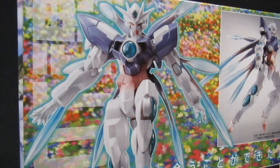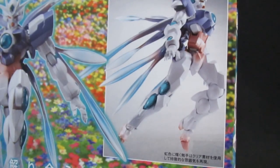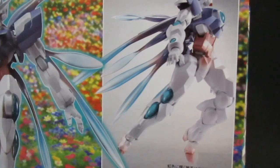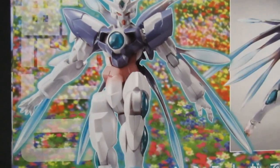To the back now with a large picture of the Quanta in a field of dreams there and peaceful flowers. And it's going to say over here as they show it off there from the side that it is going to have some clear parts in there, so looking forward to seeing exactly where those are all applied. You can see that he's going to have a very simple form there, not a lot of lining. You could go ahead and add it, I suppose, if you wanted to.